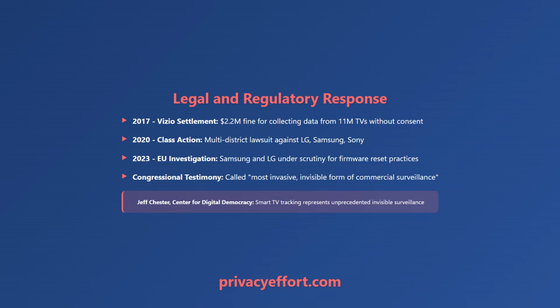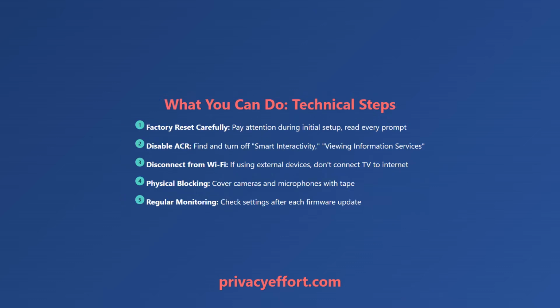And, yep. Jeff Chester, who directs the Center for Digital Democracy, he testified before the U.S. Congress back in 2020. What did he say? He described smart TV tracking quite starkly. He called it potentially the most invasive, invisible form of commercial surveillance that we currently face. Most invasive, invisible form. Yeah. Strong language. Okay, so with all this going on, knowing how complex it is, what can people actually do? We need some practical steps. Right. And while, as we've said, turning off tracking might not be a perfect, foolproof solution, the sources do suggest several things you can do to make yourself less of an easy target.